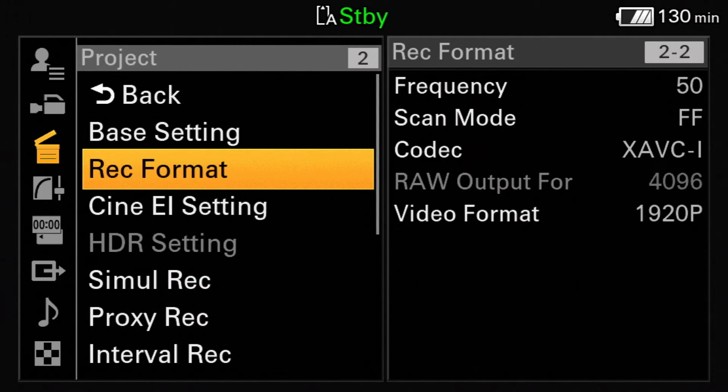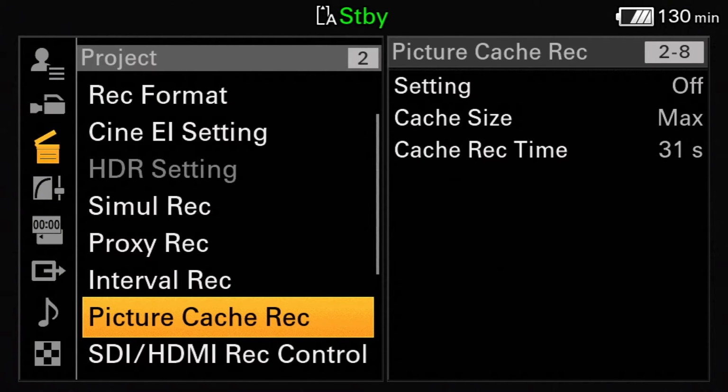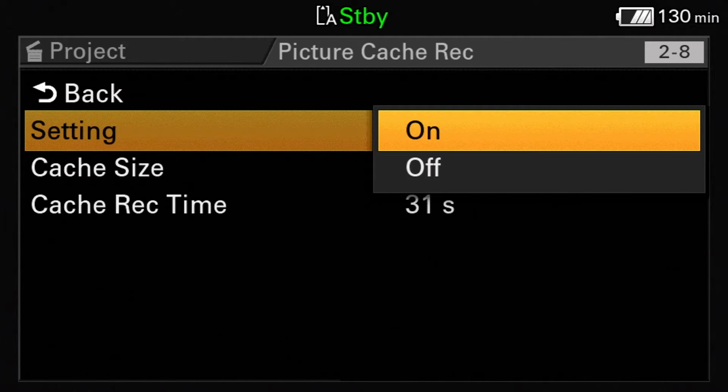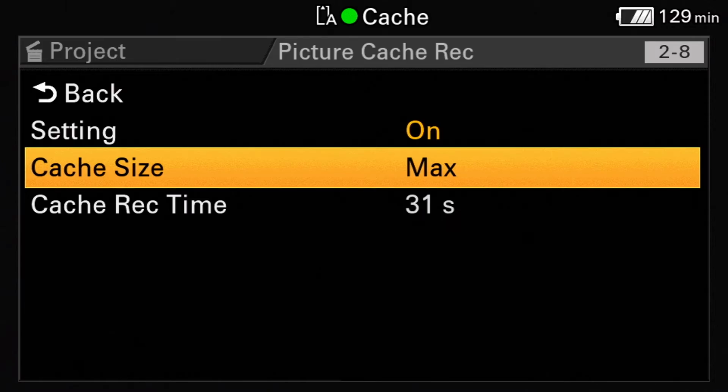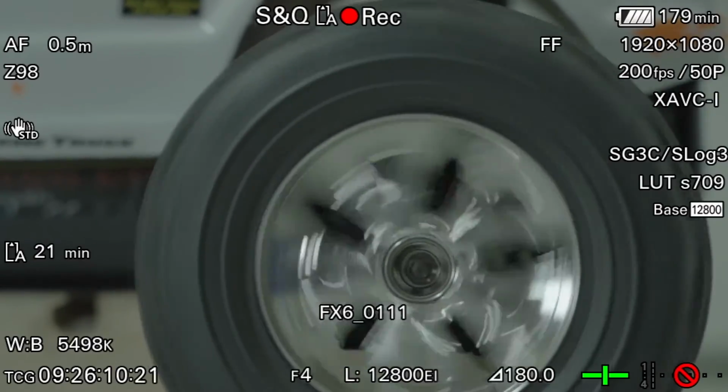It is the first time that we have picture cache recording in a movie camera in S&Q mode. You can choose between 4 time options depending on your main settings. And with this feature, you can capture a lot of spectacular shots with a minimum of time invested.